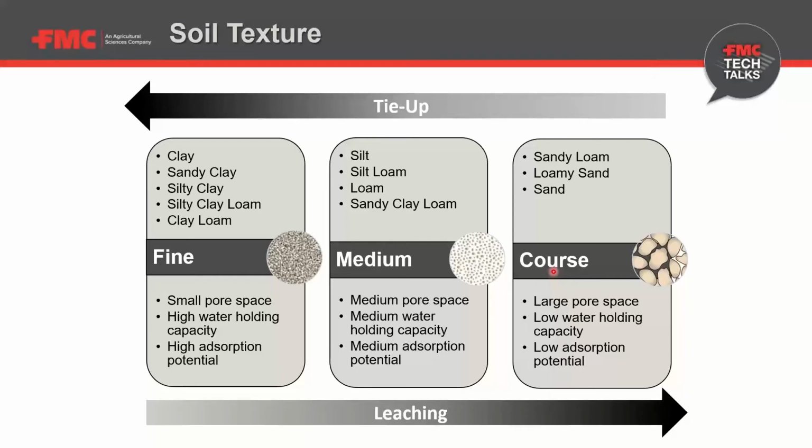Layering on this, the solubilities and adsorption coefficients of herbicides themselves, you can see that this is where we could run into issues. For example, the probability of leaching in coarse sandy soils is further increased if a highly soluble herbicide is used. And the likelihood of a herbicide being tied up in fine textured soils is increased if a herbicide with a high absorption coefficient is used.